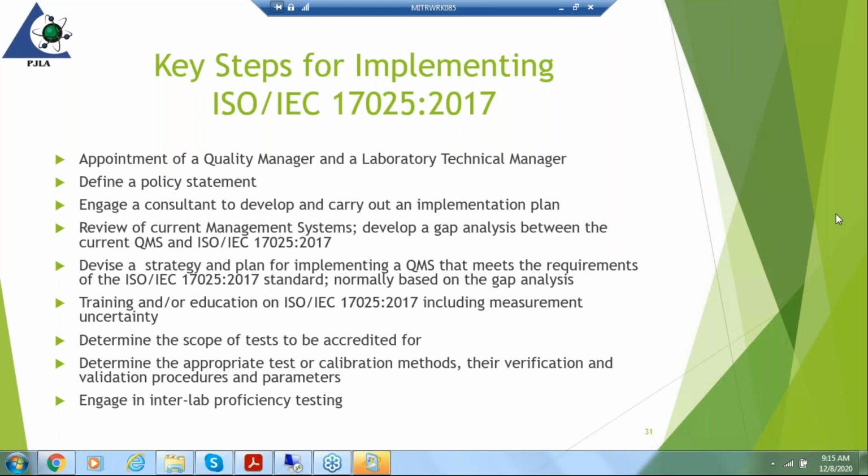Also, as part of this program, you should look at training and or education on the ISO standard, and specifically also including measurement uncertainty, and how that affects your activity in the lab. And determining the scope of the tests that you want to be accredited for, to make sure that you have the appropriate test methods, test instructions, operating procedures and work instructions in place to have consistent results while executing those test methods. And also another important key factor here is to be engaged in inter-lab proficiency testing, as was described in that part of the presentation.